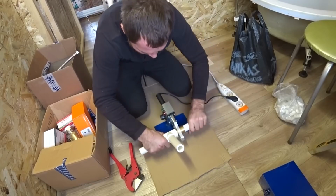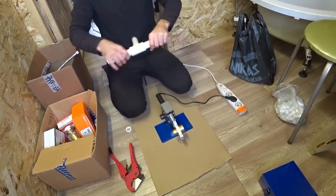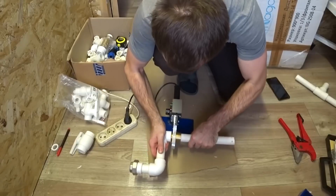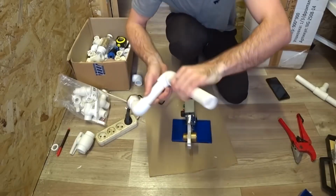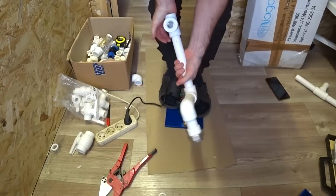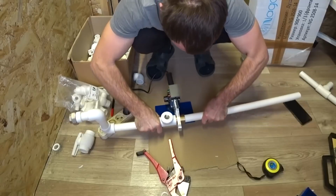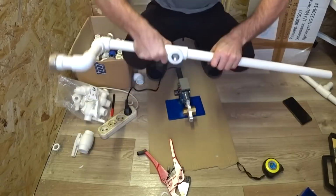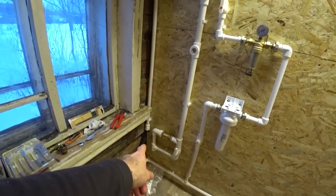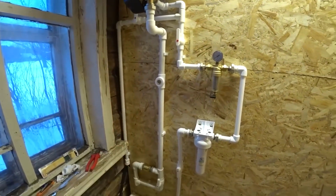I cut a few pieces to practice with the soldering iron, realized there was nothing difficult about it, and I got the hang of it very quickly. At first I planned to rent a pipe soldering iron, but then decided to buy one since it's cheap. Drive 50 kilometers, rent it, and return it there after a few days. It costs about 500 rubles for gas, so what's the point of renting? It's easier and better to buy your own and use it for a long time.